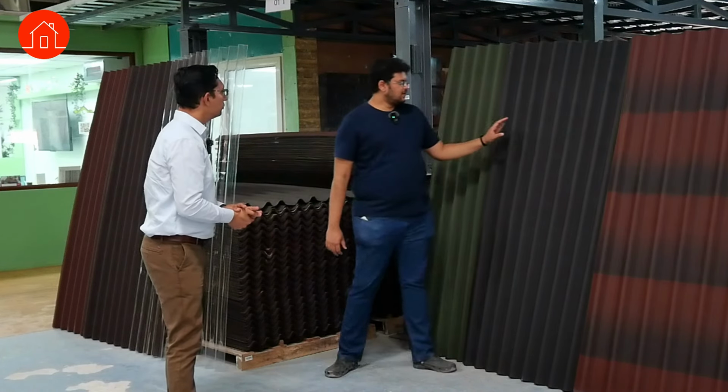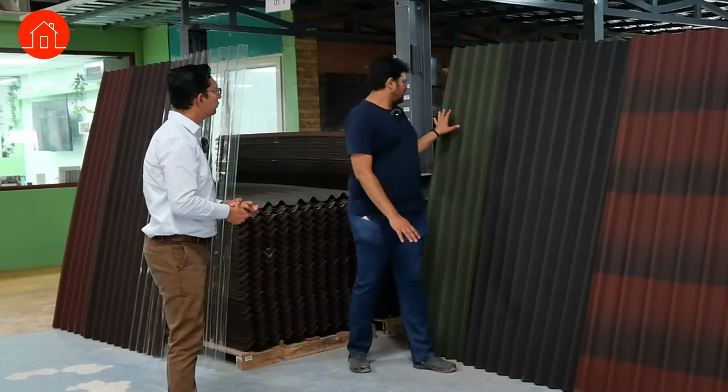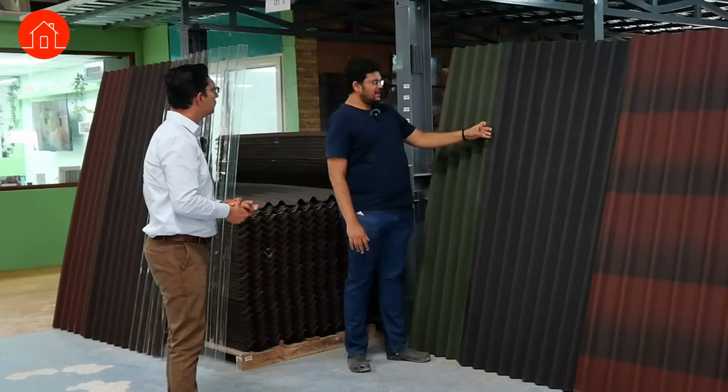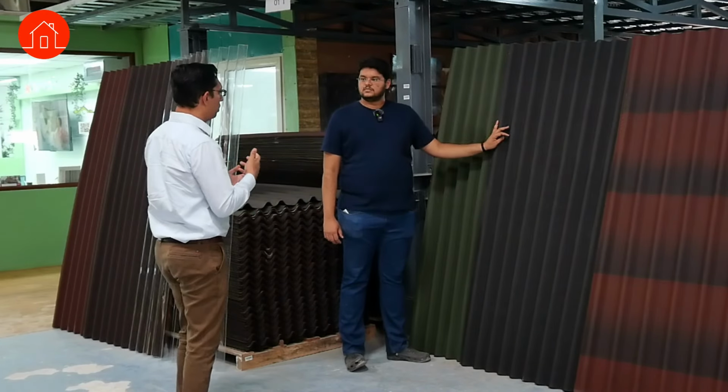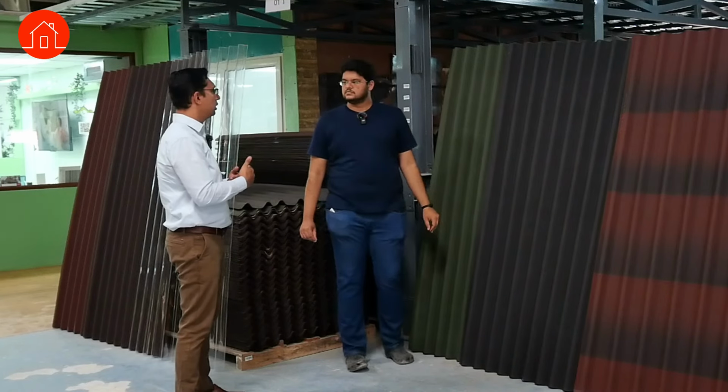And I want to ask you this. As I'm touching this, it feels like a fiber, as you rightly said. It feels like cloth. Is it strong? Strength-wise, I would want you to see when we install this. Each sheet is all engineered. It's not just a product. The company itself has engineered, and they have come up with how to do the installation.